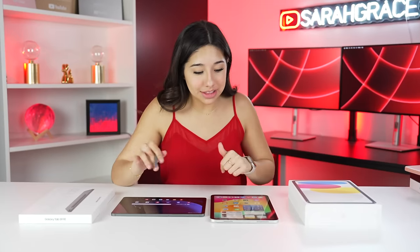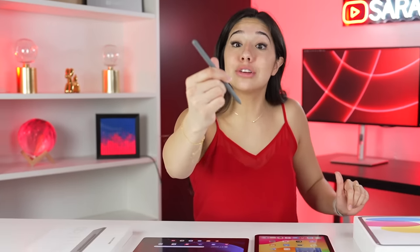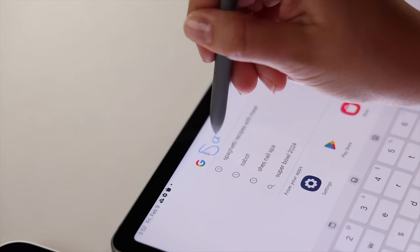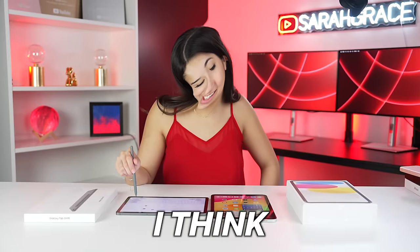To be honest, right off the bat, the Apple is so much more colorful. I know that's not even a good comparison, but this looks way better. But this pen is so fun. Look, watch this. This is pretty cool. I think this one wins.